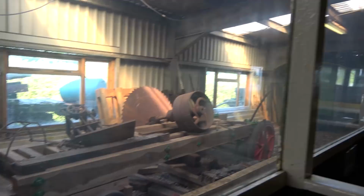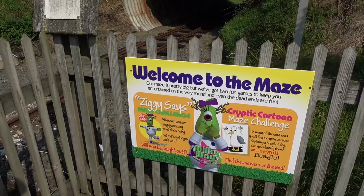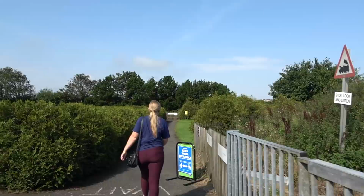Oh, here he is, look, it's Ziggy himself. Ziggy says, it's the maze challenge. Wherever you see Ziggy, just copy what he's doing. But if it's not Ziggy, don't do it. Oh, so we've got to look out for Ziggy, and it's only got to be Ziggy that we copy, nobody else. So that's Ziggy himself. We like your blast quest though, very good. Keep your distance. And here we go. Let's go and check this out.